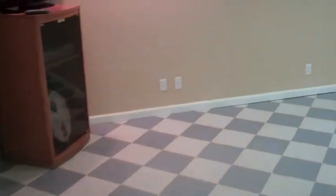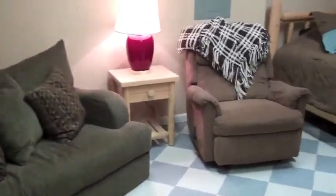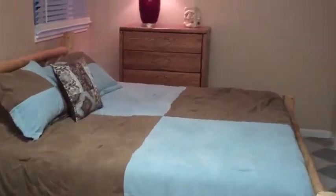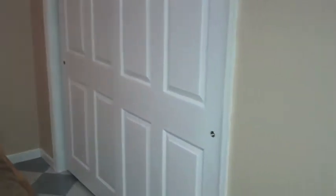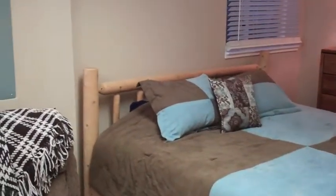Here we go. You're gonna love the checker floor. This is really a cool basement down here. In fact, you can see that they've got a couple of couches set up over here. Now, this could be a legal bedroom. In fact, it's so close because it's got an egress window right there, a closet right there. The only thing that it's missing is a wall. If you wanted to add a door and a wall to this area, it would work perfect.